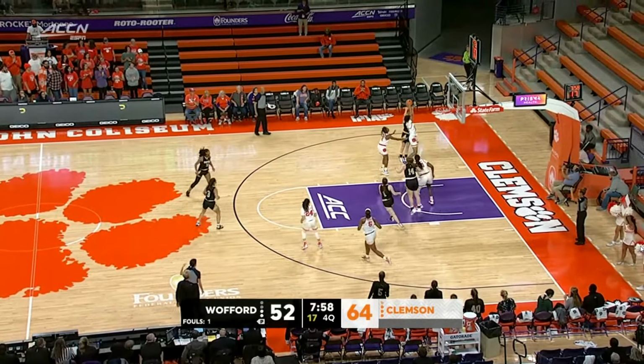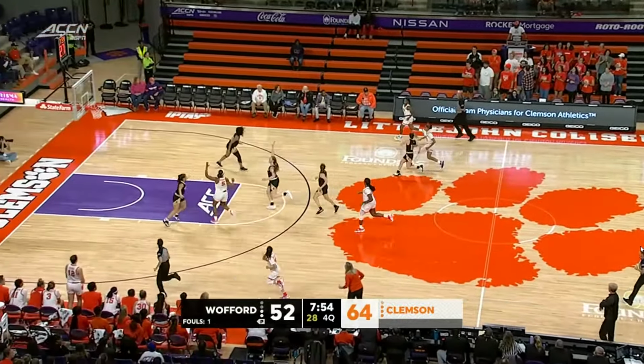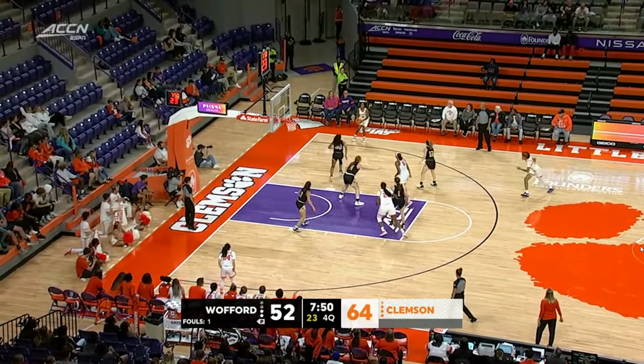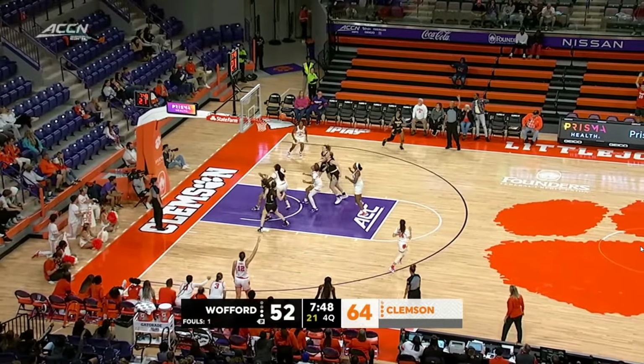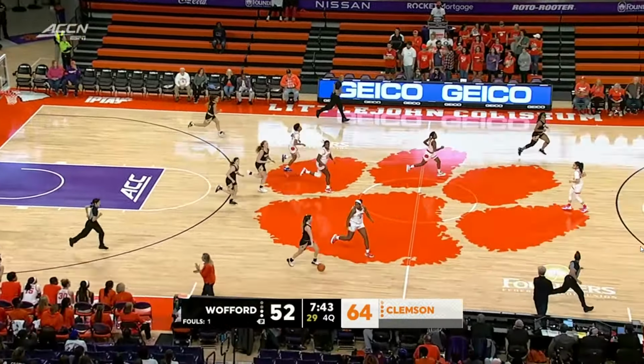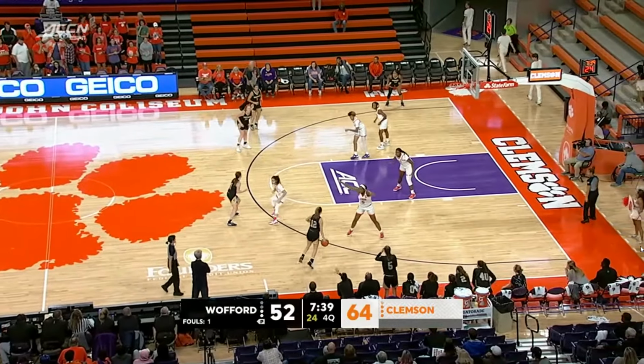Ricchetto feeds it off the wing. 3-pointer, no good. Schultz. Nice block out by Whitehorn, and she'll bring it up floor. Whitehorn inside Robinson. Outside 3 launched. No good. Whitehorn on the offensive glass. Had it stripped away. Nice play by Rose. Go right back up with it, Ruby. Don't put it on the floor.